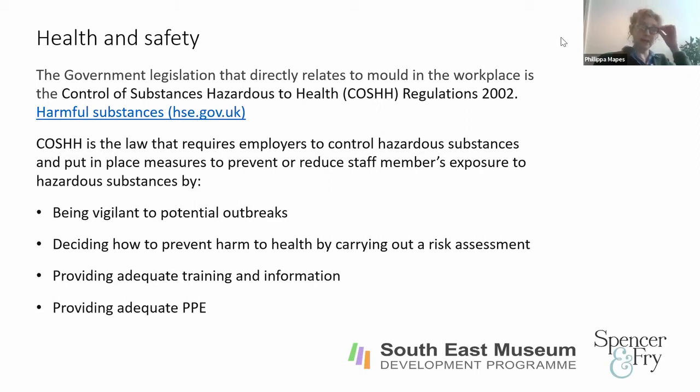So again, as Sophia has outlined, looking at the degree of risk, the extent of the mould, and also including who can carry out the work. So who on the staff is available to carry out the work and who isn't sensitive to mould or has health issues. You may like to add that risk assessment template to your procedures, to your emergency preparedness plan for future reference.